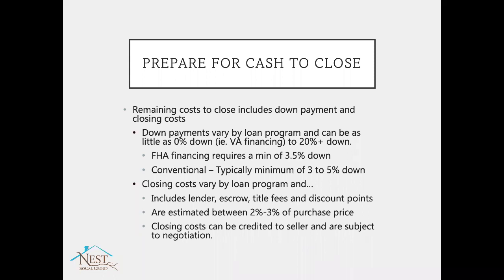When we make an offer to a seller, you can ask the seller to help you pay your closing costs. You can ask for what's called a seller credit. That means we're basically asking the seller, as a concession of the sale in order to accept your offer, to help you pay for your closing costs. And sometimes sellers are willing to do that. It's going to be on a case by case basis. It depends on the motivation, how long it's been on the market, if you have competition. All of those things are going to factor into whether you're successful in negotiating the seller closing cost credit.